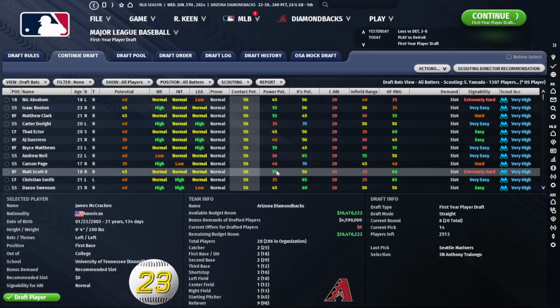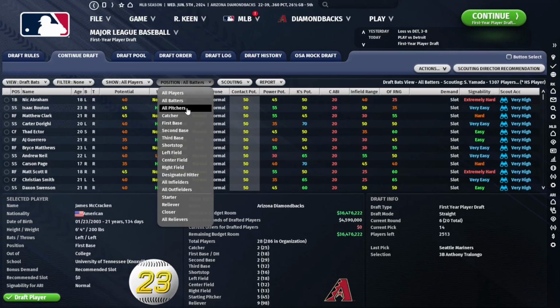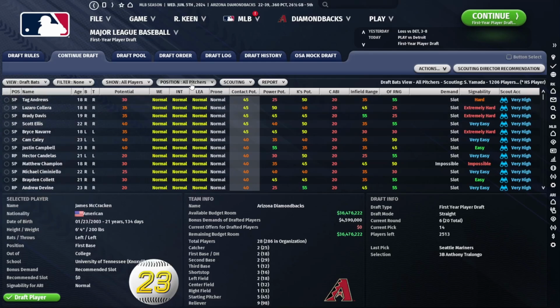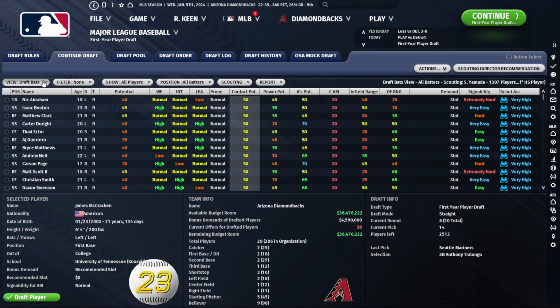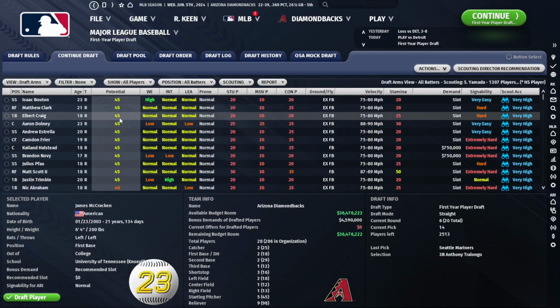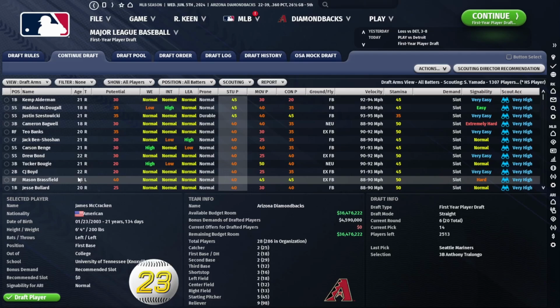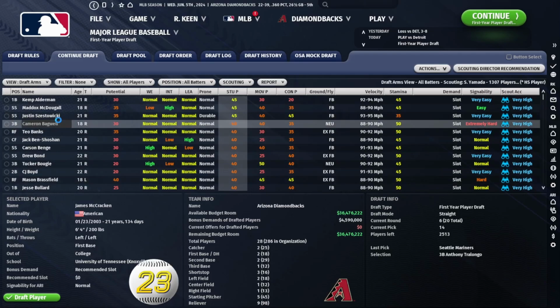I mean none of these guys really stand out to me as anybody I want. So I might just have to start maybe getting a college pitcher. First of all, are there any? Let's just see vice versa things. Are there any arms who are listed as batters? None that really stand out.